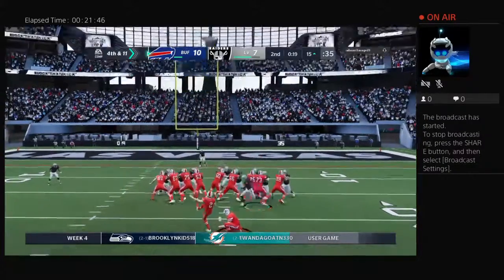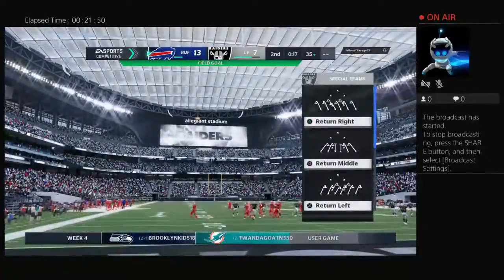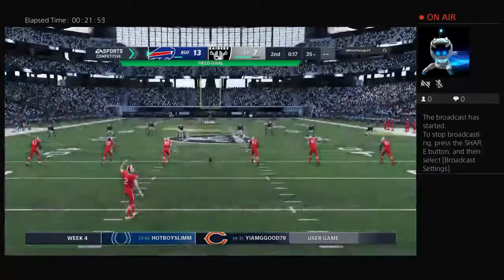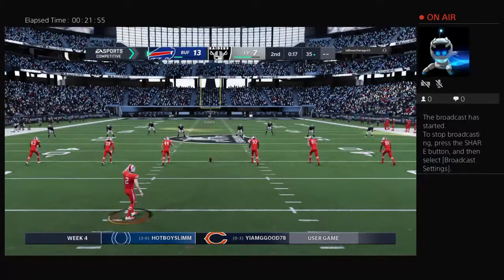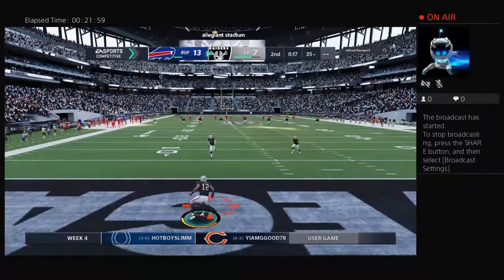It's now 4th down. The kick by Bass is good, and the lead stretches to 6 here. It's 13-7. Still a little bit of time left here in the second quarter, but they do get 3 before the half and expand that lead. And they have to be happy about that.